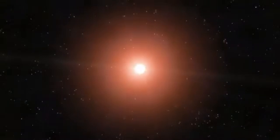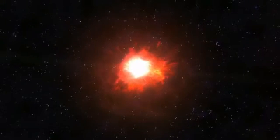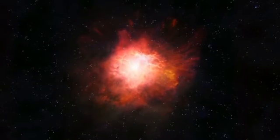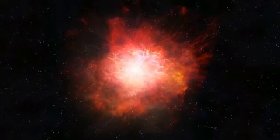Fusion of iron nuclei into heavier things does not release energy, it absorbs energy. So an iron core builds up, but finally it becomes so massive that gravity wins. The iron core collapses. In less than a second, the outer layers collapse inward, then rebound and get blown to smithereens. But from this death comes new life.